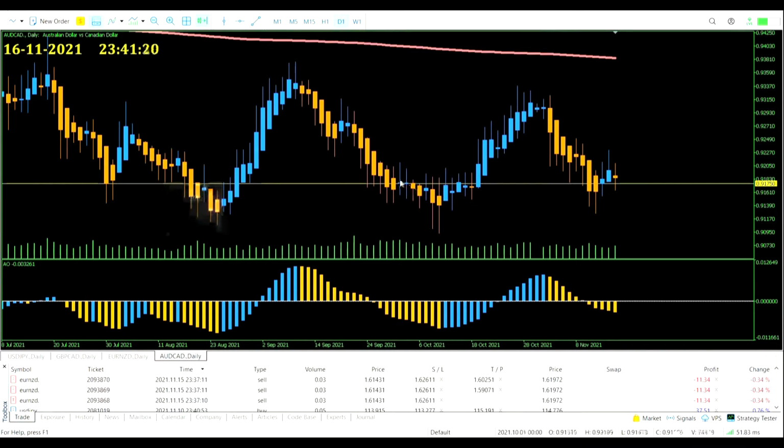Sell signal on the Aussie caddy we can take. Not going to be enthusiastic about taking it, but it's there within the system. Price below the average, awesome oscillator below zero, and the first orange candle in the pattern. So let's check those other charts and then we'll probably jump into this one.